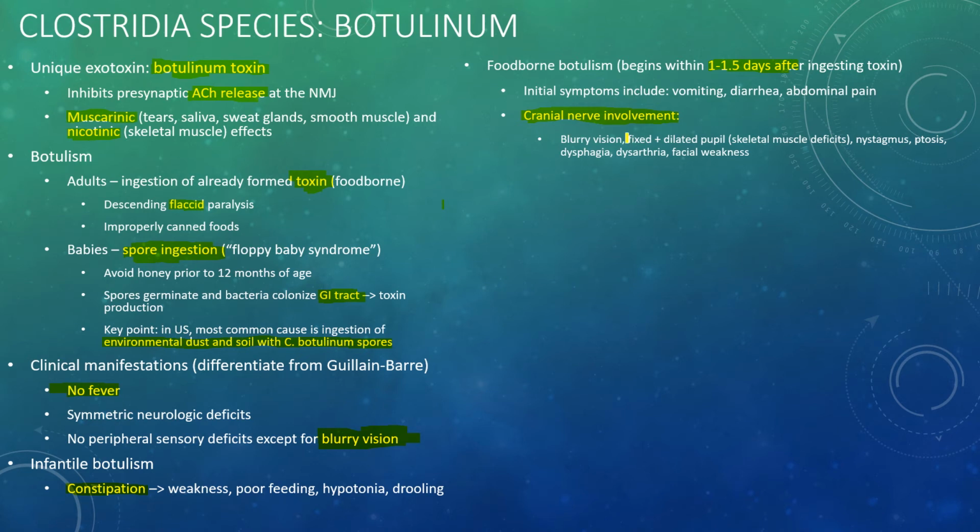And without the parasympathetic nervous system, you can't accommodate and you get blurry vision. Fixed and dilated pupil: you get a dilated pupil because you inhibit the parasympathetic nervous system, and it's also fixed because all the muscles are paralyzed. Nystagmus, ptosis, dysphagia, dysarthria, facial weakness, all of these are due to problems with muscles in the eye or in the face or in the throat.